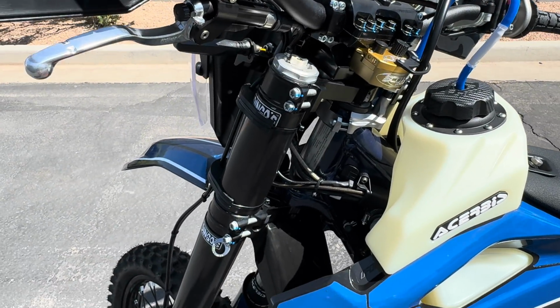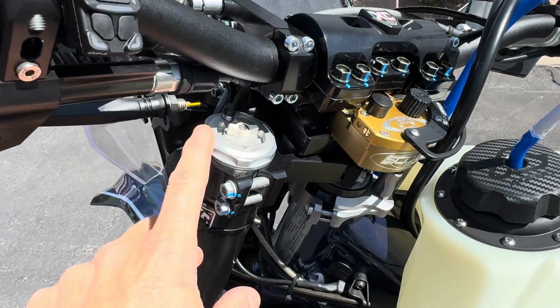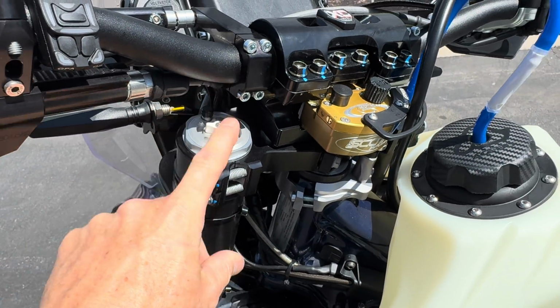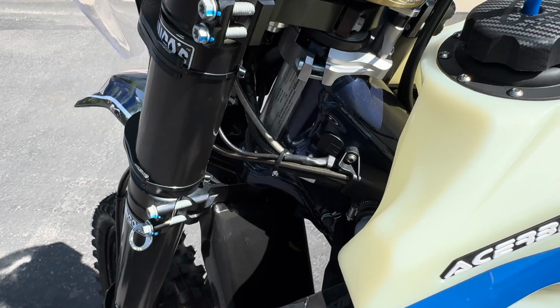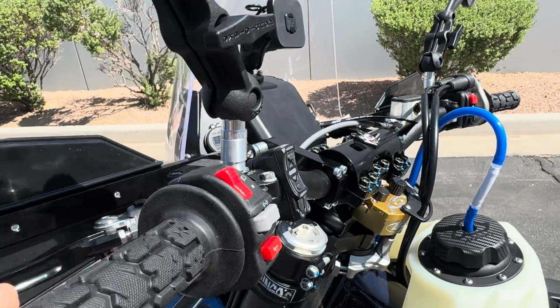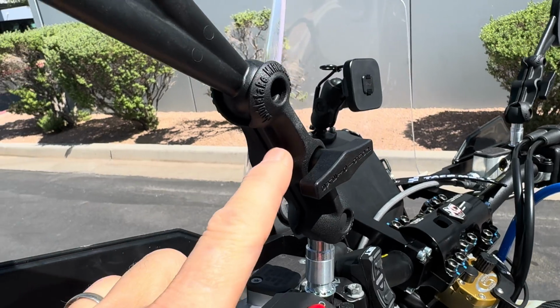Suspension has been redone, revalved, resprung. We've got the air bleeders here. What do you see that I'm missing here in terms of like cockpit area? That might be it. Maybe we'll talk about the double take mirrors.